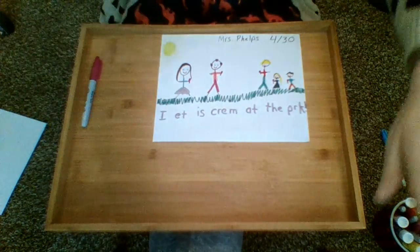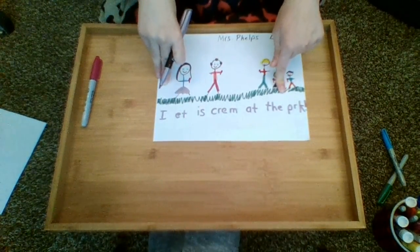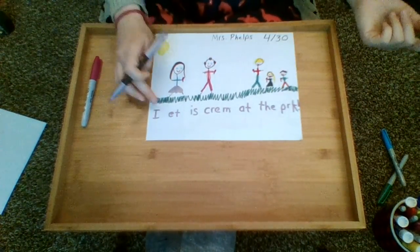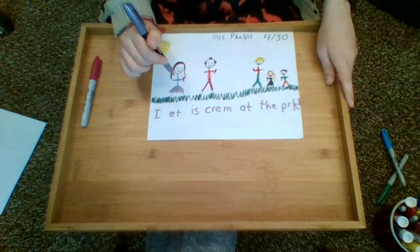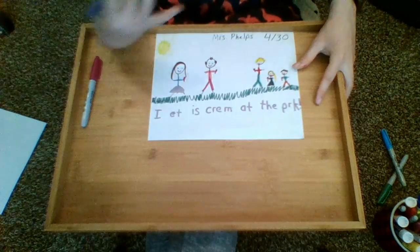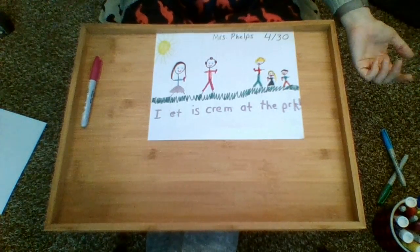Now, this type of writing is not where every kid is going to be at. So if they just can write, I am at the park, awesome. If they write, I see Mr. and Mrs. Phelps at the park. We ate ice cream together. Well, that would be fantastic. That would be almost first grade. That would be a first grade sentence, first grade writing.